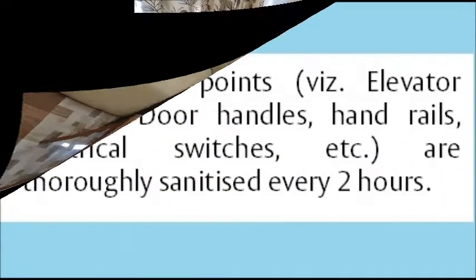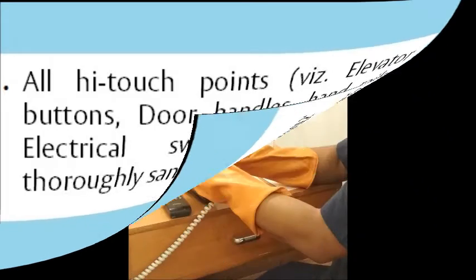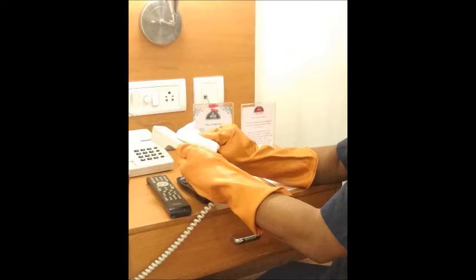All high-touch points, elevator buttons, door handles, handrails, etc. are thoroughly sanitized every 2 hours.